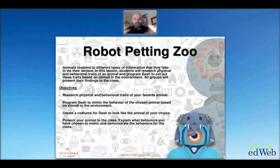This is one of my favorite ones that I do in my 3-hour workshops on Dash and Dot for schools. It's called Robot Petting Zoo. It explains that animals respond to different types of information that they take in via their senses. In this lesson, students will research physical and behavioral traits of an animal and program Dash to act out these traits based on stimuli in the environment. All the groups will present their findings to the class.